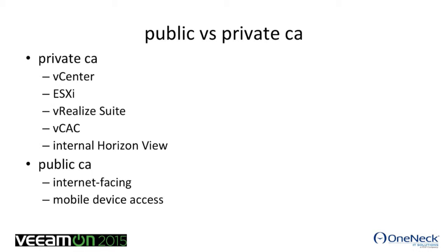This is where you have to decide for a given product, do I use a public or a private certificate authority? And again, it goes back to that idea that you use the CA internally if you can, and use the public where you must. Good examples of the public are if you've got anything internet facing, like your View connection servers that go through a security server, or if you've got mobile device access, that sort of thing.